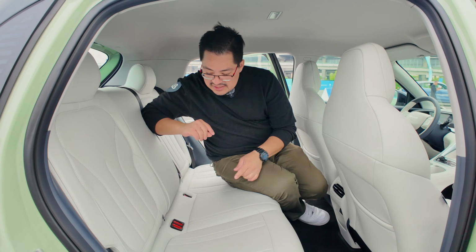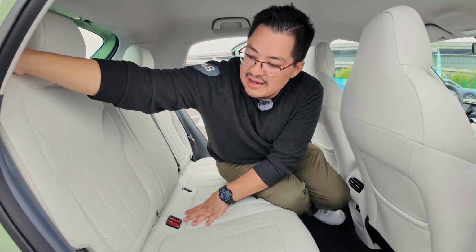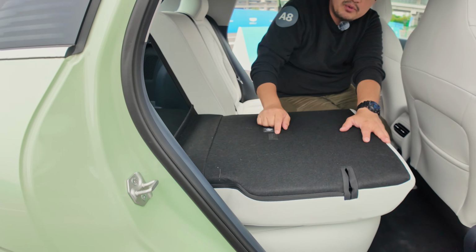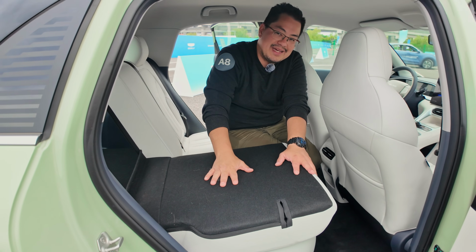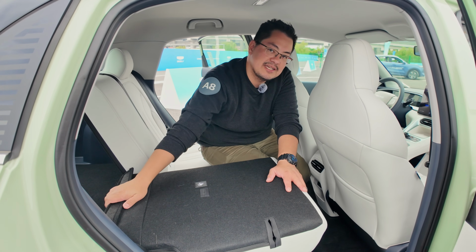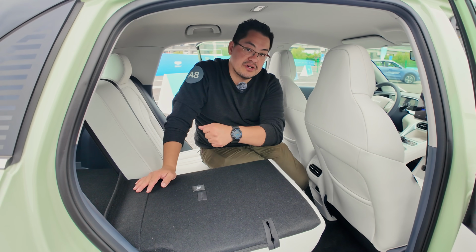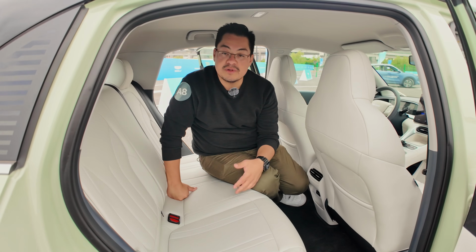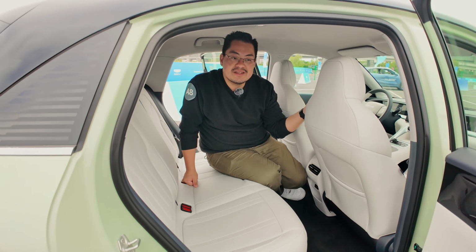Cool thing for parents is you have ISOFIX ports just there for your child seats, nice and easily accessible. And the tether point is directly behind in the middle of the back seat, not at the bottom of the back of the seat, making it really easy if you are trying to put child seats in and have that nice safe seating environment for your kids. Now let's jump in the back and see what you get in the boot.